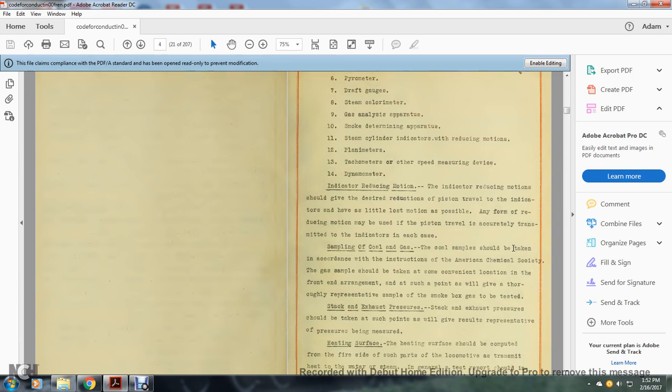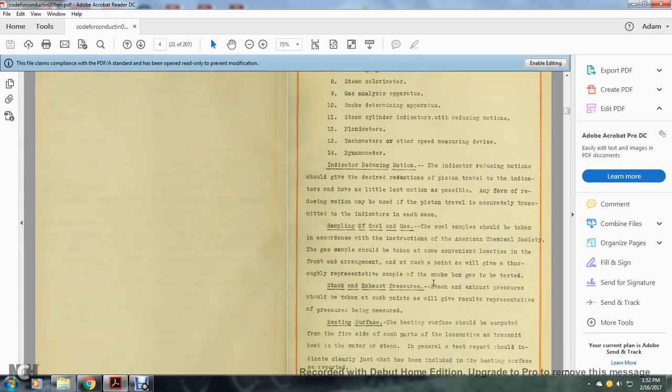The coal or sample should be taken in accordance with the instructions of the American Chemical Society. The gas sample should be taken at some convenient location in the front end of the arrangement, and at such a point that it will give a thoroughly representative sample of the smoke box gas to be tested.